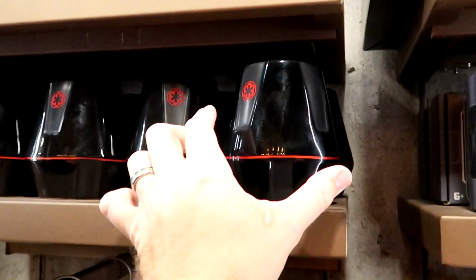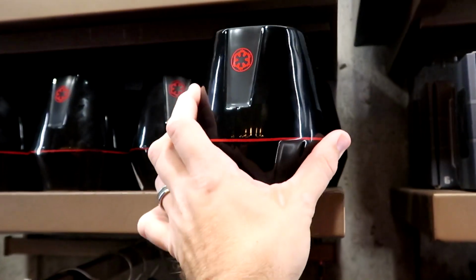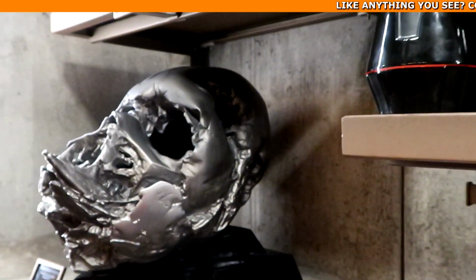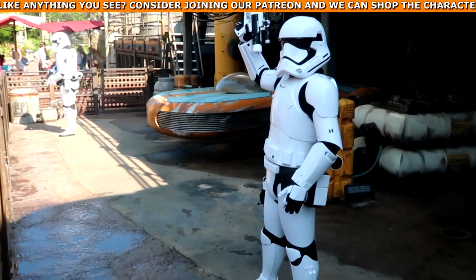And then here's a really fun coffee mug. Look at the shape of there. There's no handle. That is really creative though. That one is $24.99. And I want to show you over here, they also have melted Darth Vader's helmet, $350.